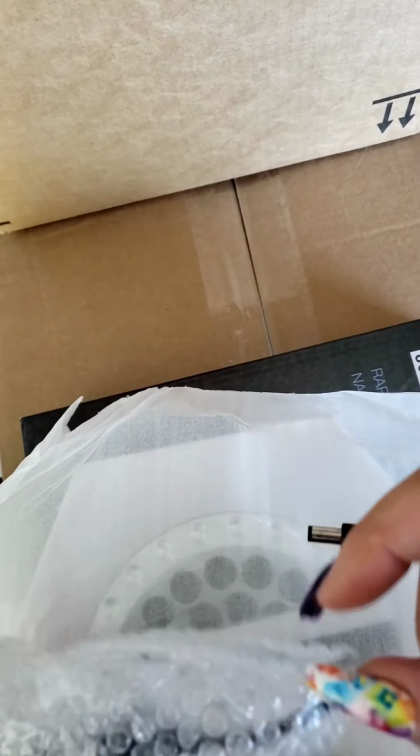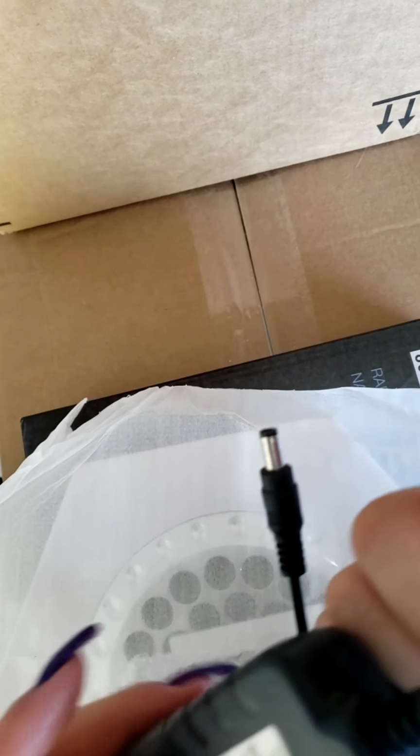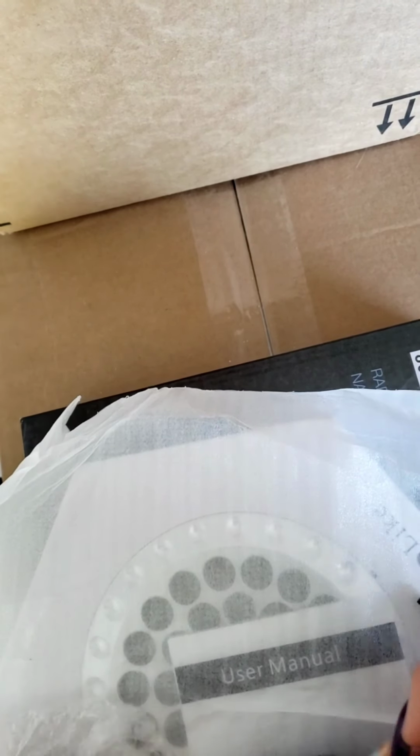And here is the cord. This is the cord. So we'll be trying it out.